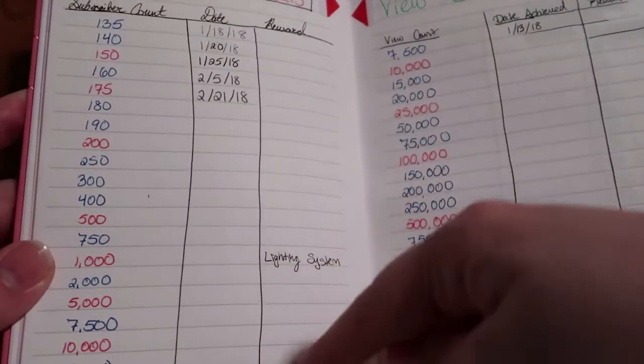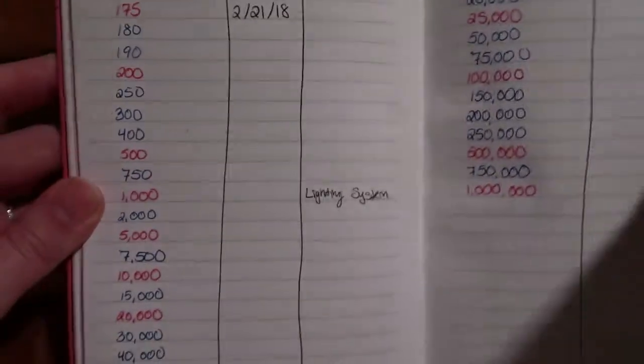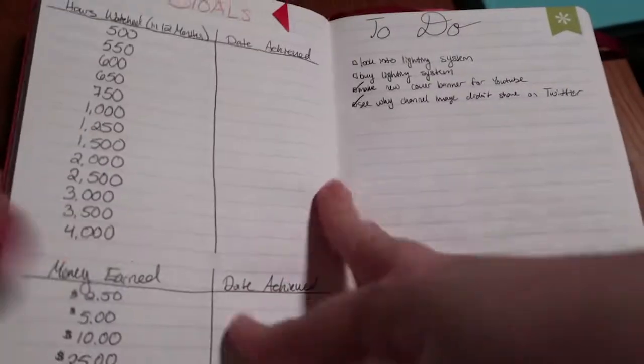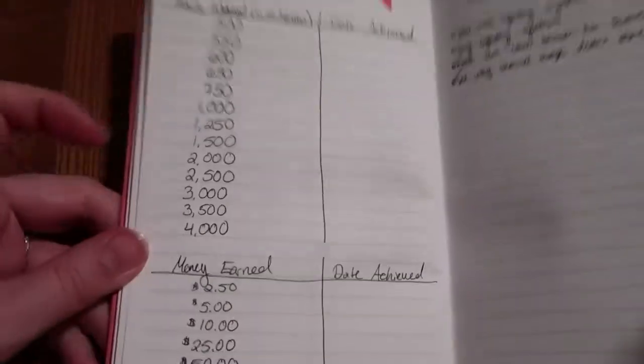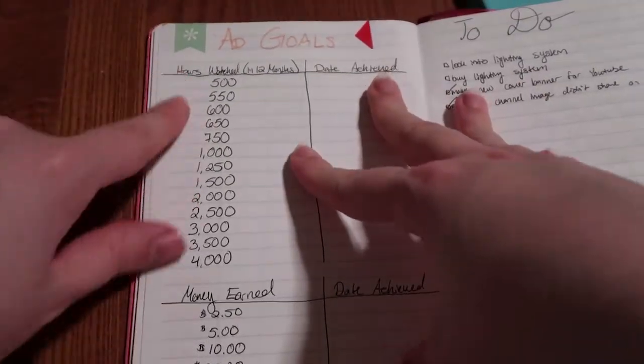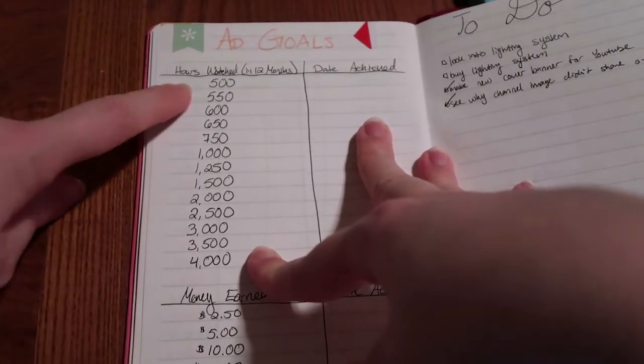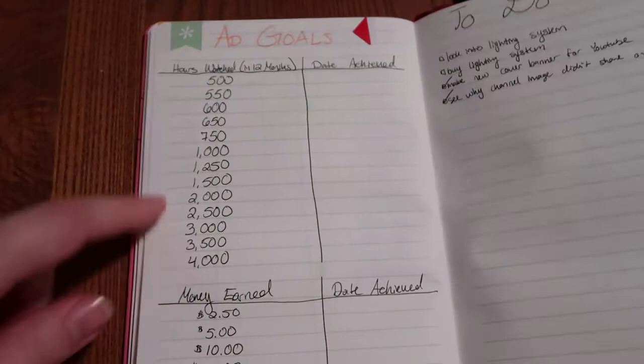I made a reward system, but I haven't really done many prizes other than I want to get a lighting system when I hit 1,000, because that's when I will hopefully be monetized again and part of the partner program. And since they now have hours watched, I created an hours watched goal. I think I'm close to hitting the first milestone, which is pretty exciting.